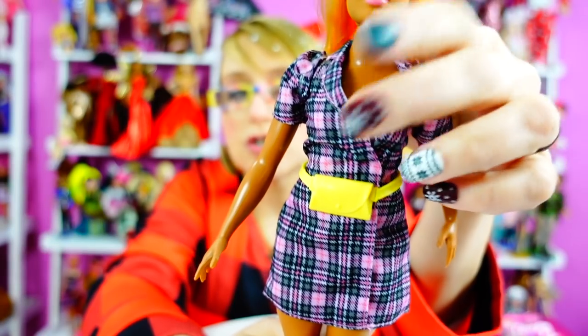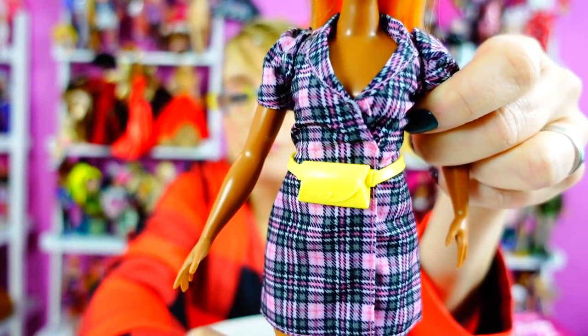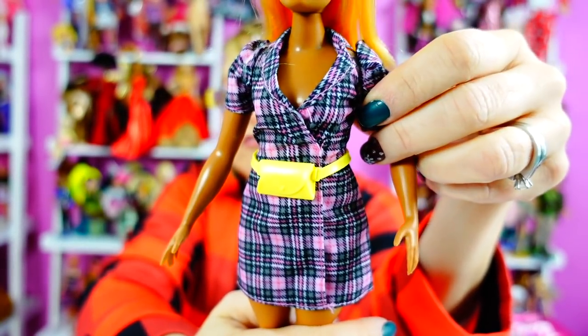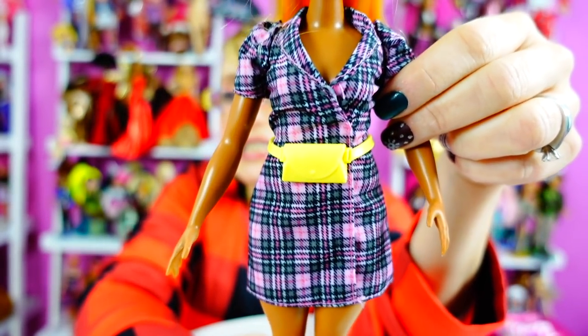Like if I wore dresses, this is the kind of thing that I wish they did make for people, because I would wear this. I mean, it looks like it's a flannel shirt dress. It's a little more low cut than I would probably wear, but isn't that cool? I think that is so cool.